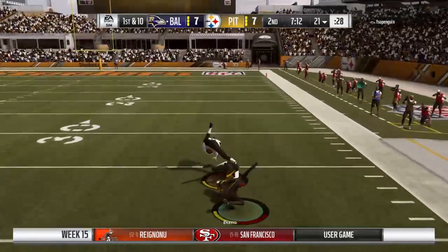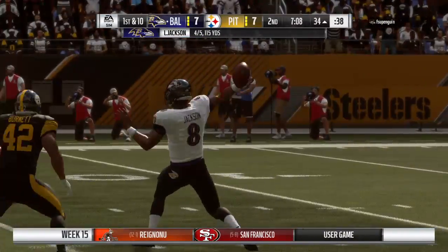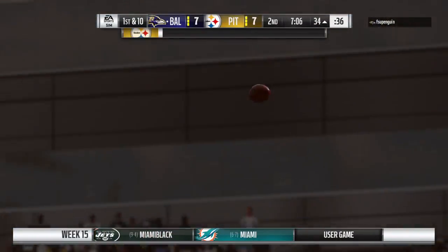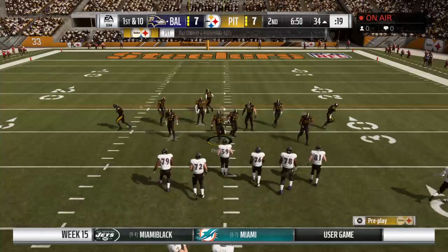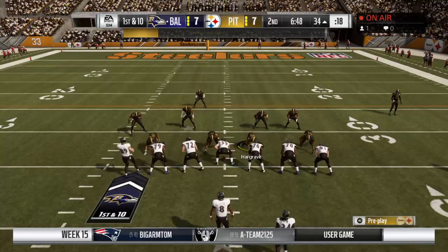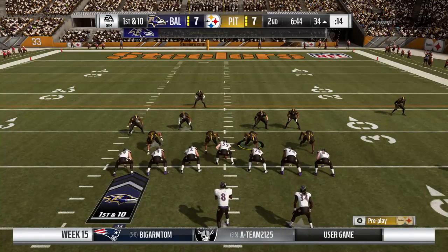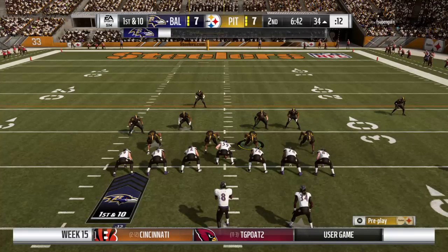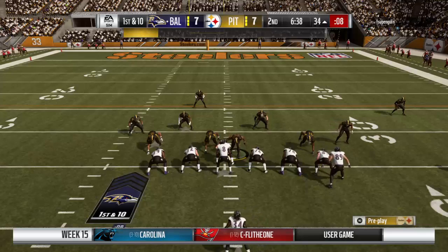They've got... Oh, this is taken in. It's complete. And they finally get him down, but not before he reaches the 34. So the big play changes the complexion of things. Here's 1st and 10 just outside the 30. All right, now, lucky 56. Lucky 56.